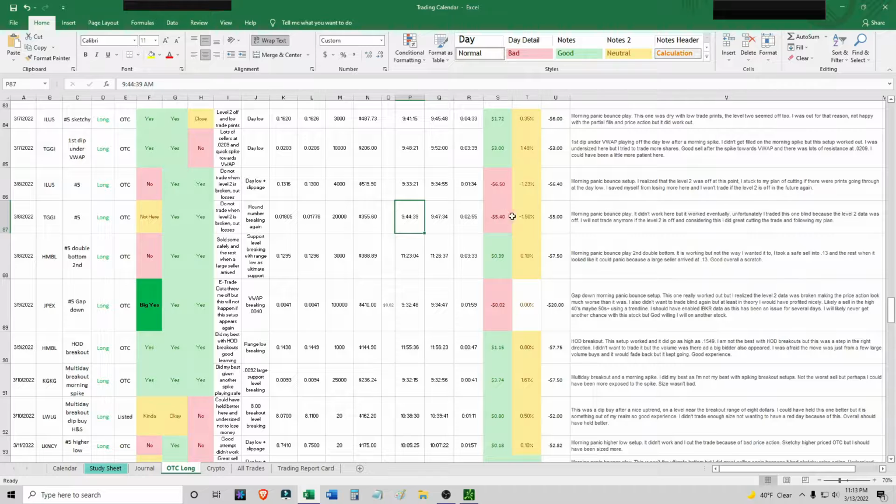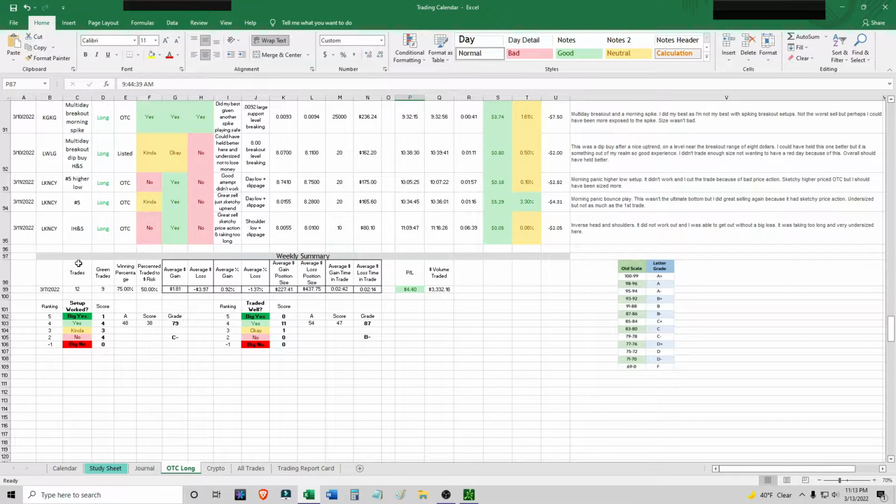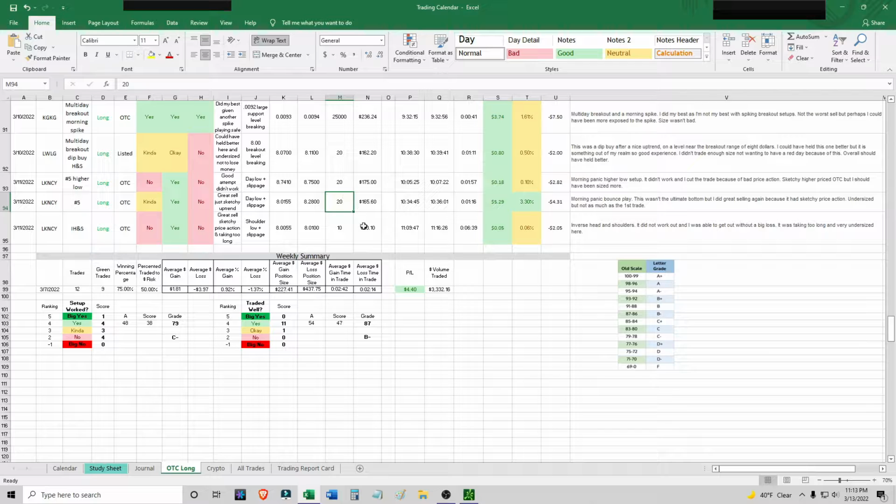So that kind of, again, messed up the stats because these losses here were much larger than the average gain here. Other than that, I still ended up profitable, which was nice because I did have one trade here with LKNCY that worked out nicely, and I was undersized in theory in this one. I should have had, I guess, 40 shares or maybe 50 shares. That would have been closer to a $10 risk level, and that would have helped it greatly.